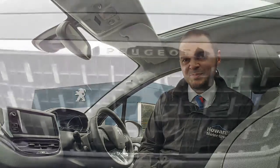Now inside the car it's half leather interior. The touchscreen has 3D navigation, DAB digital radio, Apple CarPlay, Android Auto and Bluetooth connectivity. There's also dual zone air conditioning, automatic headlights and wipers, and you get cruise control with a speed limiter. So let's have a look around.